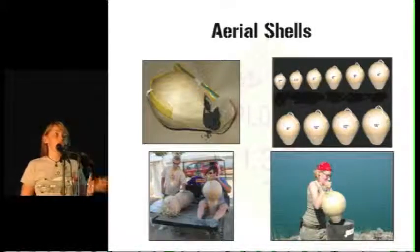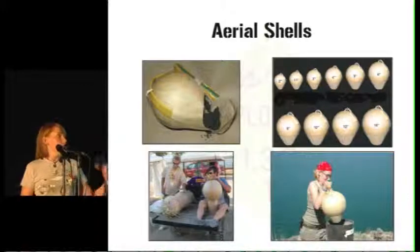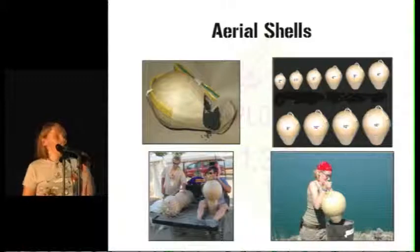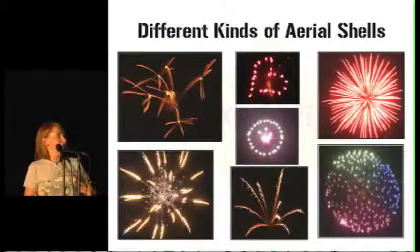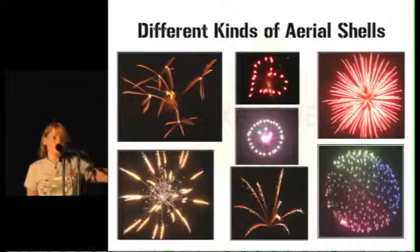The next ones are aerial shells that everybody knows. They run from 2 inches to 16 inches. And the one that I am holding is a 12-inch shell. 16! And they have black powder underneath of them in order to get them into the air. And the most common aerial shells are the hearts and the smiley faces.